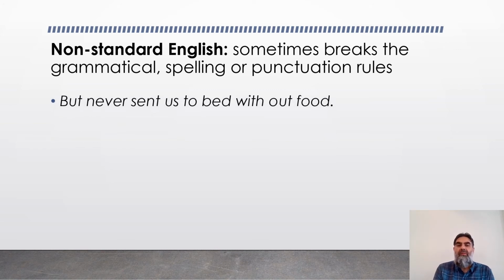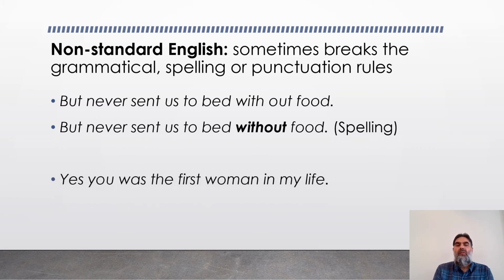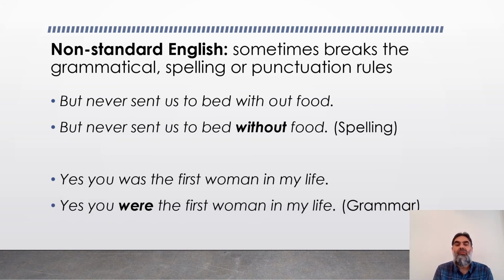Here, look at this. But never send us to bed with out food. Okay, so here it's to do with spelling. So without should be one word. Next one. Yes, you was the first woman in my life. This is non-standard grammar because how we should normally say it in standard English is yes, you were the first woman in my life. So you, second person, were. We don't say you was. This is non-standard English. You might hear it, especially in Walsall, but it's non-standard.